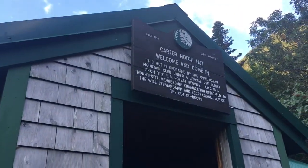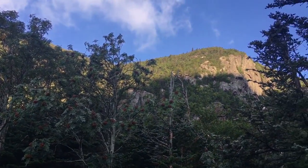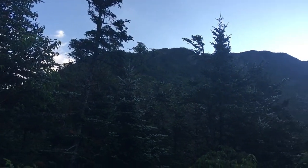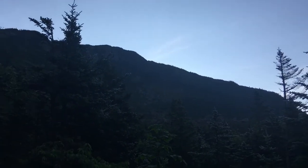Well, this is the Carter Notch Shelter, and it's going to be good today. So I haven't decided. I think that's where we're going up. It's a lot higher than it looks. Or we could be going up that, so the sun's still behind that mountain. But I think that's where we came down yesterday.